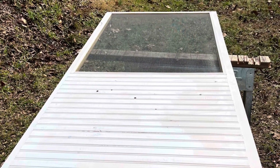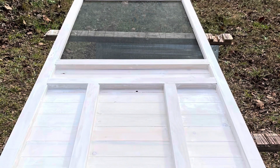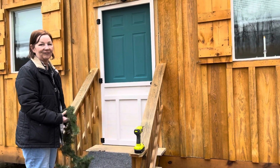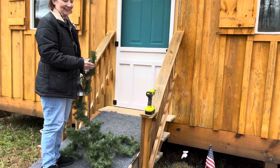Okay, screen door primed, ready to install. Jan, do you like your new screen door? I do. Good job. Woo! The boss approves. Awesome. What are you doing here? Christmassy? Yes.